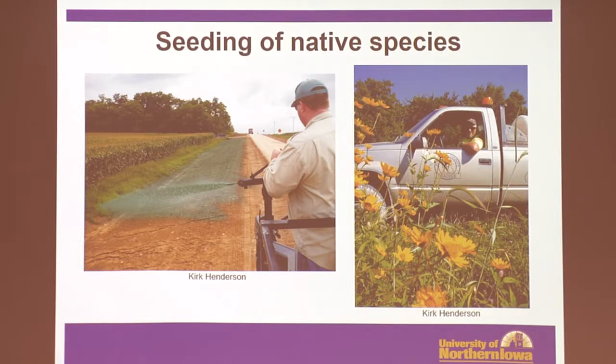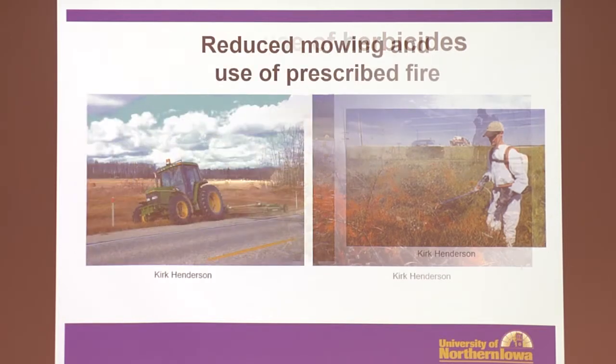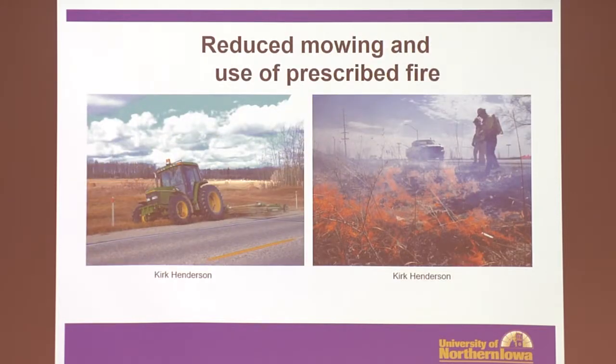So with the steep slopes, a lot of times the roadsides are hydro-seeded. It can be hard to get a drill on, so that's what that green mulch is. It also consists of reducing the use of herbicides, just avoiding blanket spraying the entire roadside, just targeting the really bad spots. Reducing mowing and using prescribed fire. Those are kind of the three basic elements of IRVM.